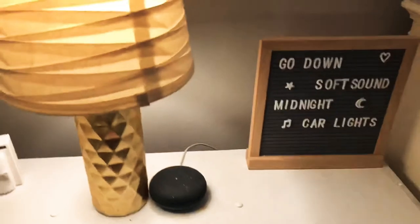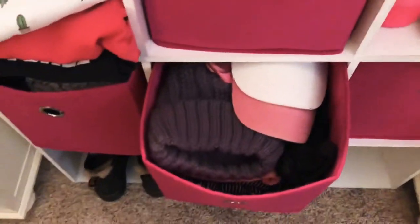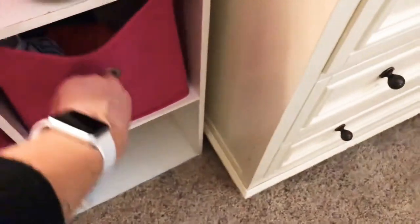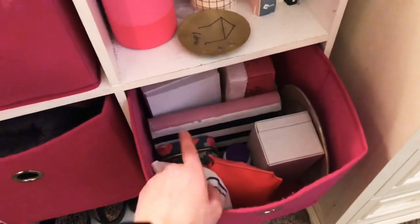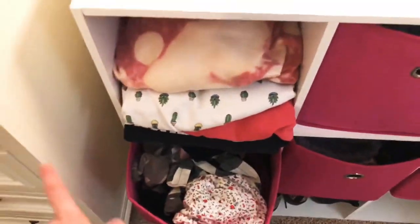So this pink square holds mini makeup traveling things if you're ever traveling anywhere. This one is all hats. This one is my Natalie junk bin. It just has a bunch of things like my journal from last year, and it's an organized mess, I guess. And then over here is tiny little tank tops and shorts and clothes I need to sew or return. So that's what we put in there.